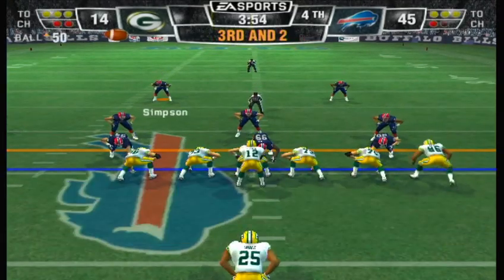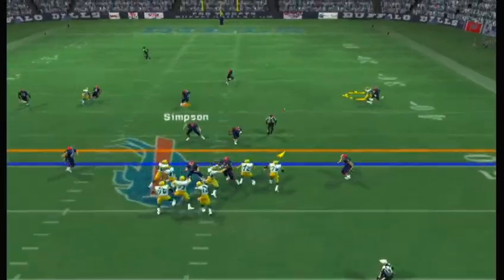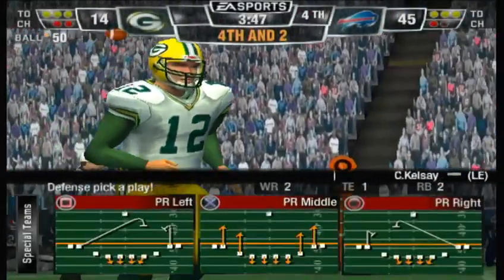The Bills bring in the nickel package. Leap goes in motion. Drops back. Hit him right in the hands, and he dropped it. The pass falls incomplete, and that'll bring up fourth down.